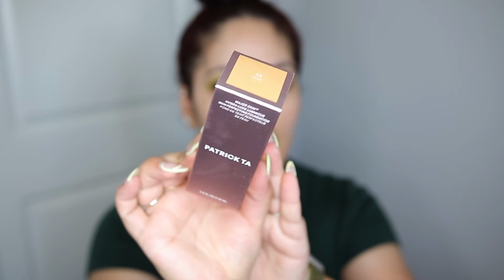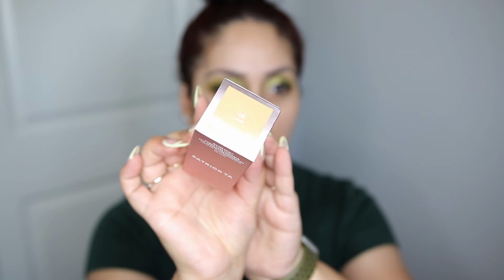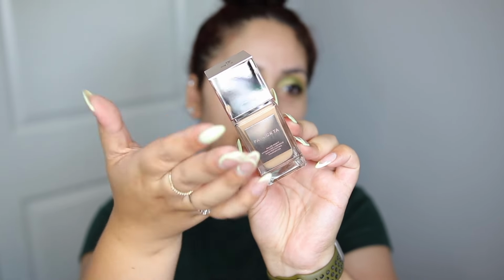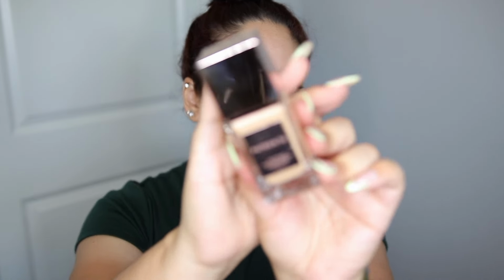Okay, so I do want to mention that I have worn this foundation already. Let me go ahead and share with you guys. This is what the packaging looks like, and the shade is on top. I did end up going with the shade 13 Olive. I love the packaging. I think it's so beautiful and luxe. It is fingerprinty, just like the eyeshadow palette, but I think it's just so beautiful.